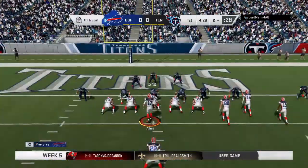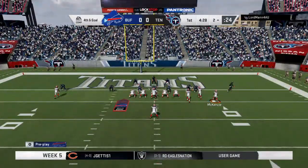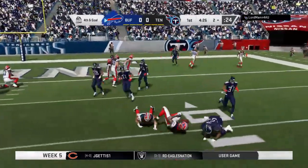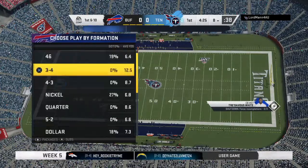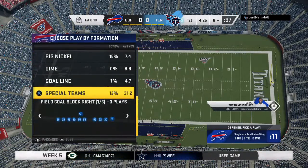Can this defense hold him out? Here we go now, 4th and goal from the 2. They'll go with a big back, Yeldon. And this winds up a disaster, nowhere near the marker. T.J. Yeldon stops short, and the Titans defense will celebrate the goal line stand.